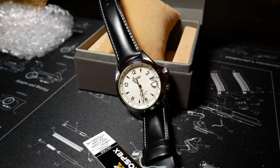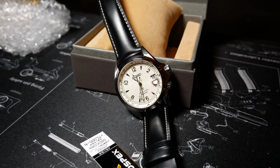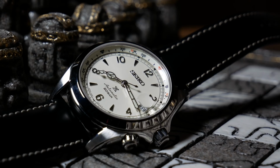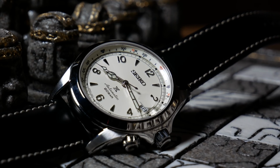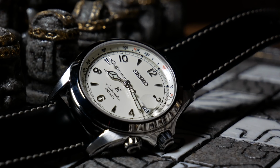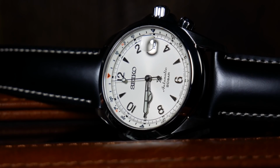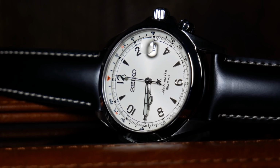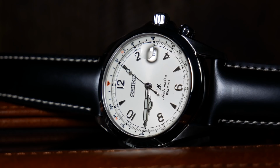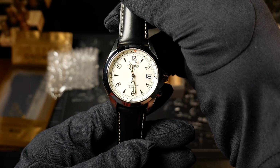So far, there's only one thing with the design that I really don't like, and it's this small amount of orange color on the bezel, which is for the triangle for north and the text for northeast and northwest. I really just don't like how it looks with the cream colored dial. It seems almost too Halloween-y, although I do like calling this the Ghost Alpinist, so in some ways it does kind of fit.